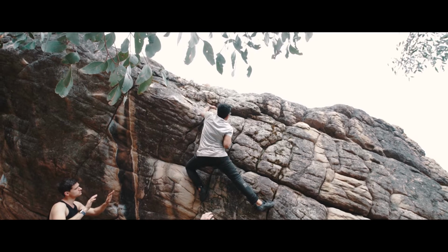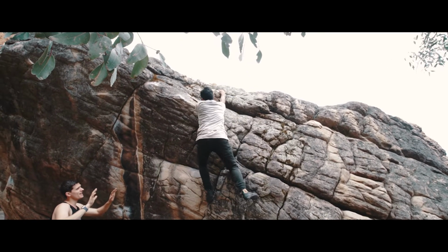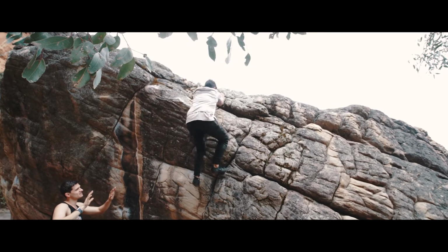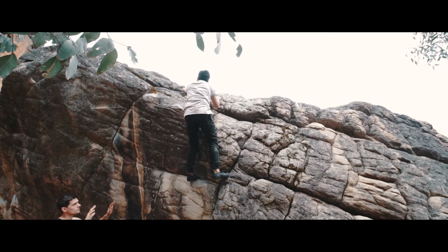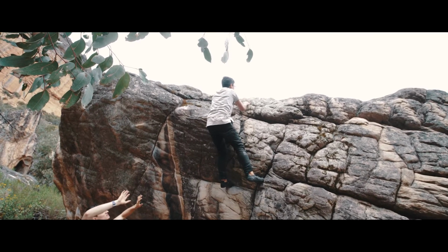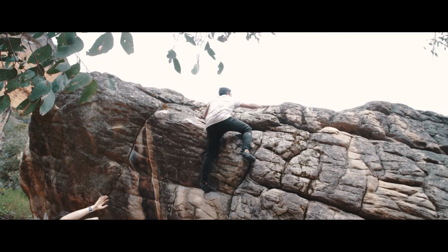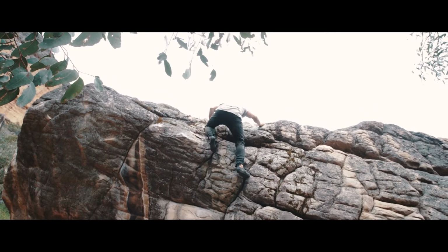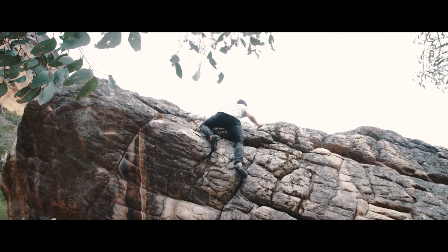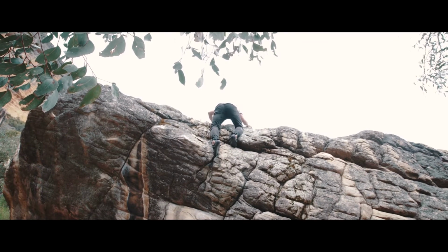Come on. Come on, you got this. Push. Oh, yes, come on. Caught it. Good stuff. You can go to the right a bit. Oh no, sorry, whatever it is, yeah. That's it, you got a shitload of footholds. Nice. Good catch. On the flash. Good stuff.